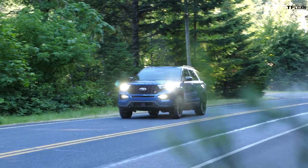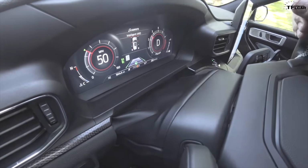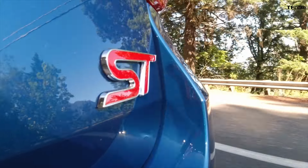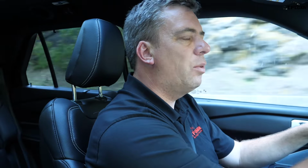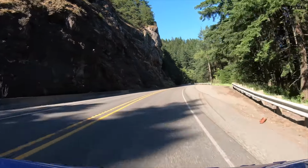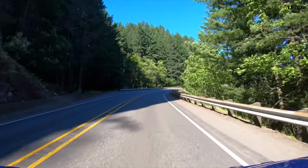Here are some stats on the Explorer ST. 5.5 seconds 0 to 60. According to Ford, the quickest ST ever built. 143 mile an hour top speed. And by the way, that acceleration time is quicker than a Dodge Durango RT, which is 6.2 seconds. If you remember the Ford Focus ST, that acceleration was 5.9.